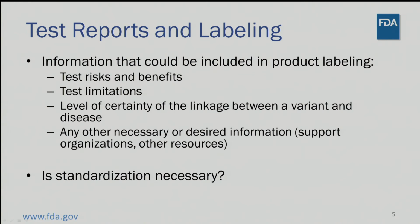The FDA has regulatory oversight of both the test report and product label through the Federal Food, Drug, and Cosmetic Act. Under the Act, FDA has oversight of both the label, which is affixed directly to a container of a product, and any associated labeling, which is much broader. Labeling encompasses the text of the label, instructions for use, product insert, advertised information about the product, test report, and so on. Therefore, FDA could require test developers to include certain types of information in their product labeling, such as a clear description of test risk and benefits, limitations of the test, the level of certainty of the linkage between a genetic variant and a certain disease or condition, and other information that the user might require.